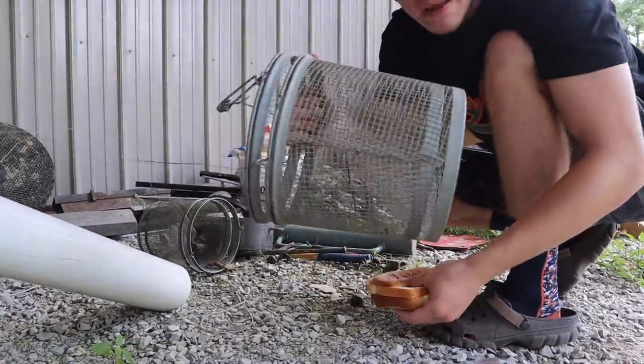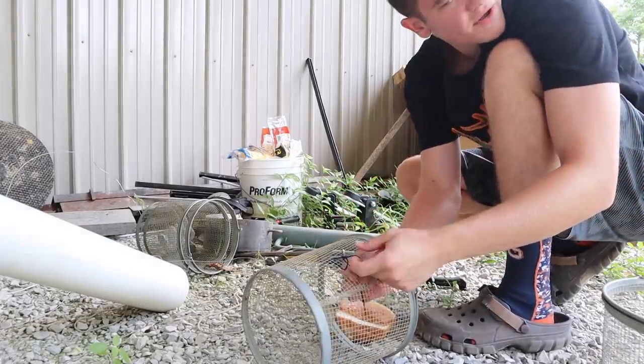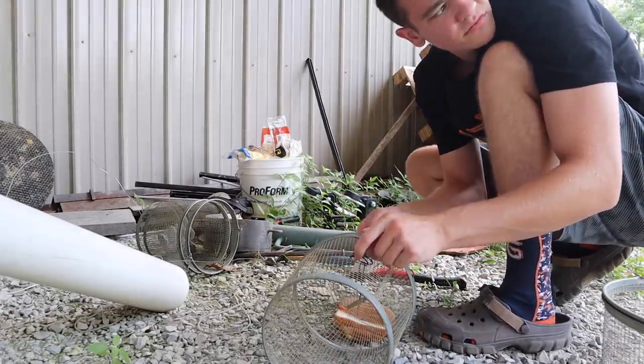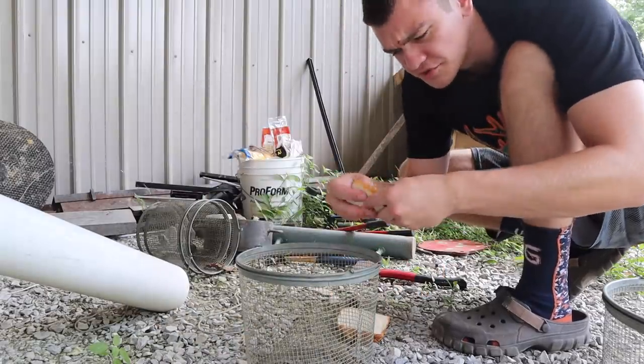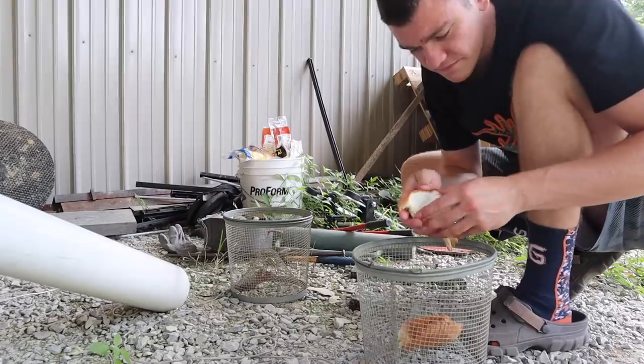Here are the traps, just basic minnow traps. Anyways, for these minnow traps, we'll do two pieces of bread apiece. Then we'll head on down to the ponds where we're going to be trapping.